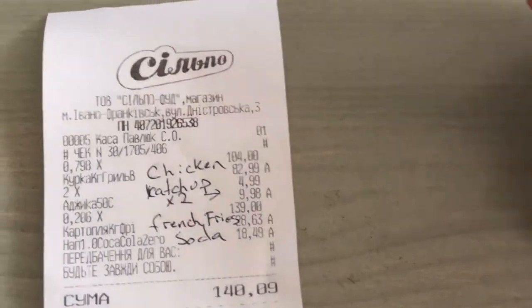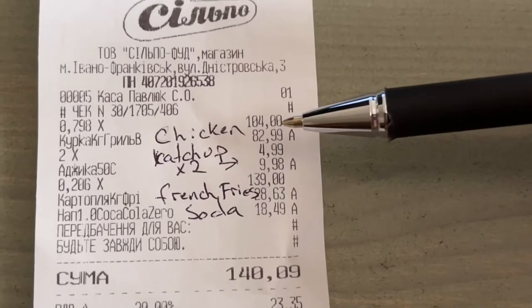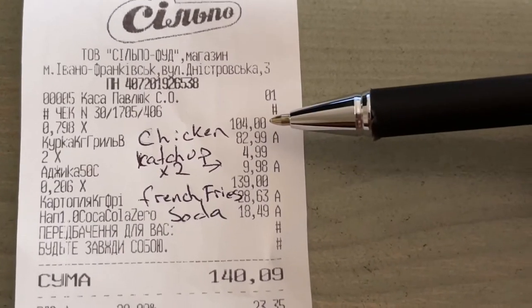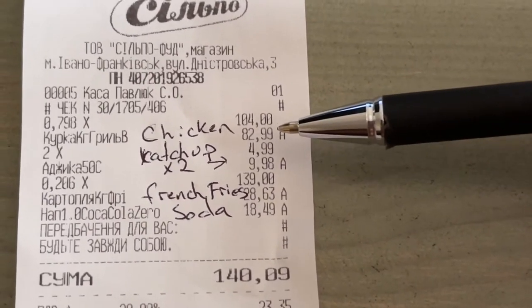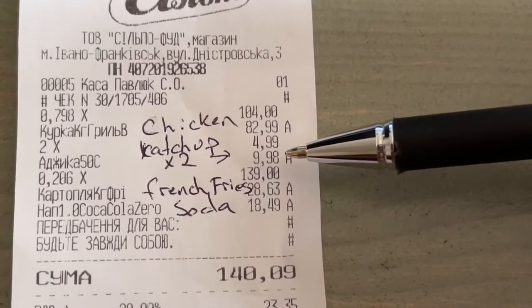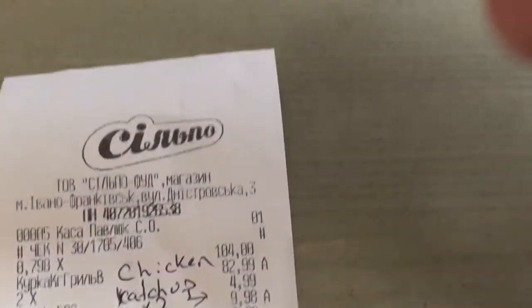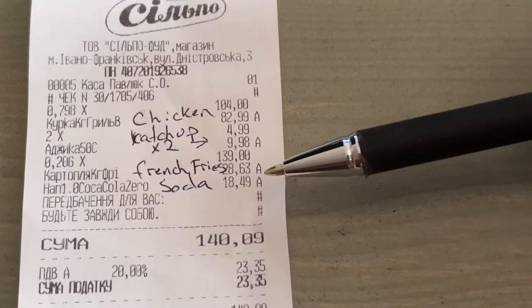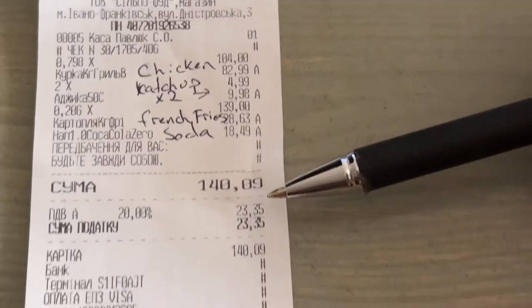Okay, so I went to the store with all of you guys, and I went shopping. And this is the store itself, and this is all the things I bought. So I got a chicken for $82.99. It's usually $104 for a kilo, I think. I got two ketchups for $9.98. They're little tiny, and I hope it's ketchup. Anyway, I think that's ketchup. So I got two ketchups, and a little thing of french fries, and then I got a Diet Coke.